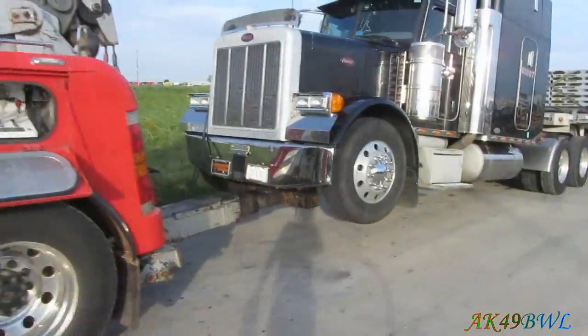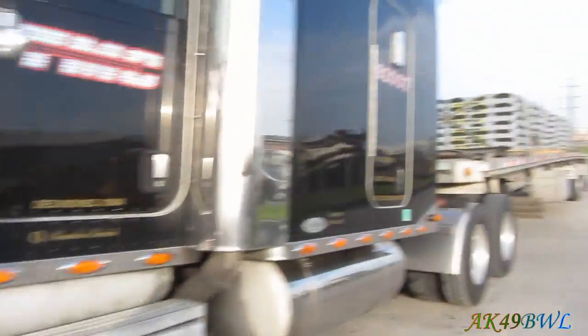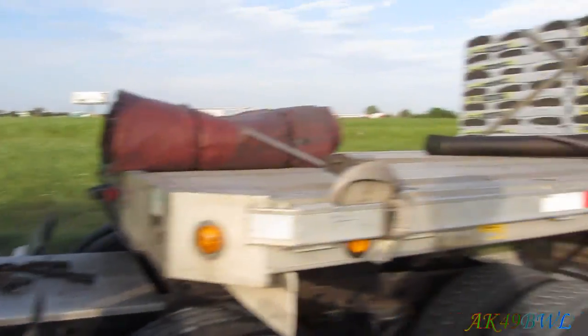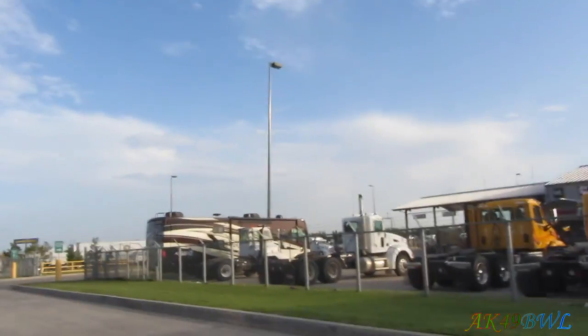Oh, this is cool. Yeah. Gotta drop the trailer out here. If there's no spots on that side where that yellow gate's at, I'll park you right here next to this motorhome. Okay.